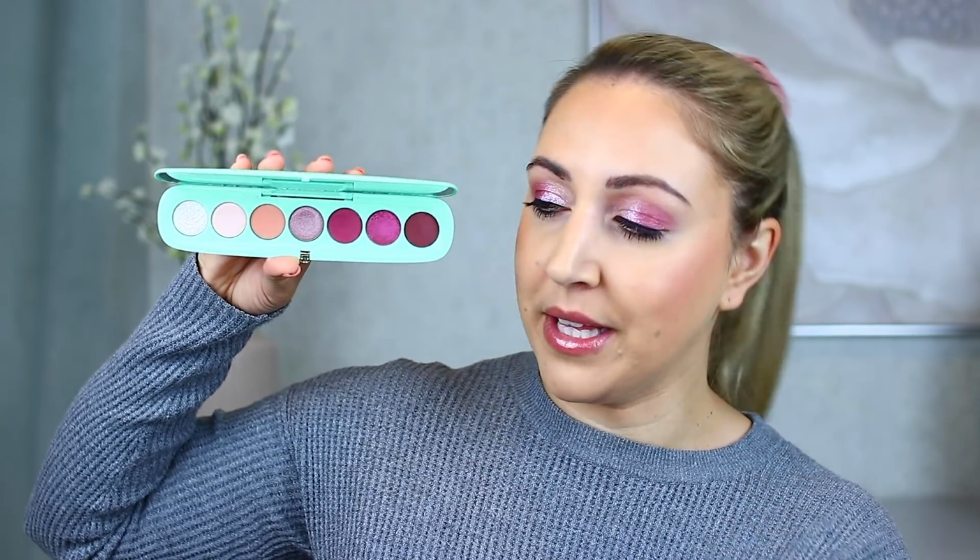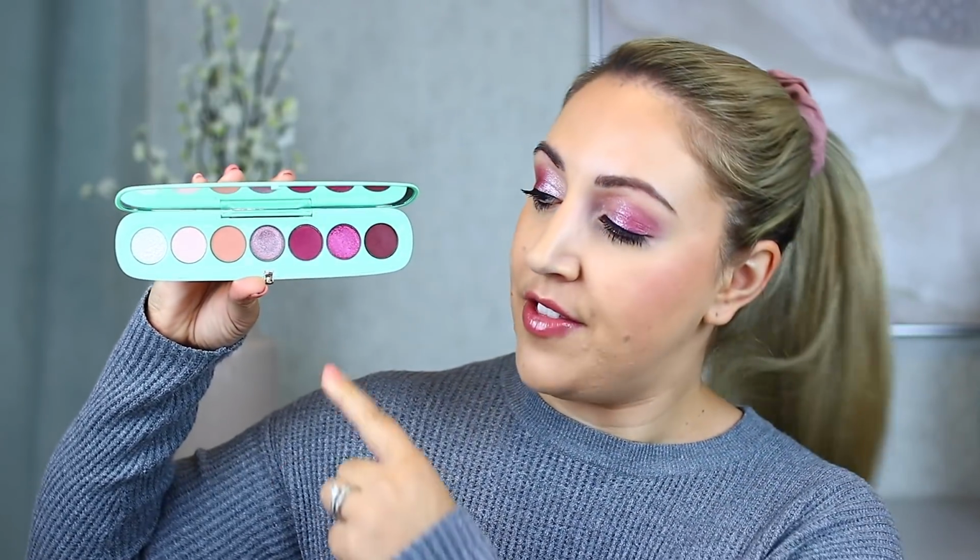The first shade in this palette that has that lame formula is actually way over here. It's a metallic lame formula. It's like an icy white, gorgeous, like almost looks like diamonds or sparkles on your lid. It's just very, very beautiful. And then the second one is over here. It's on the other side of the palette.